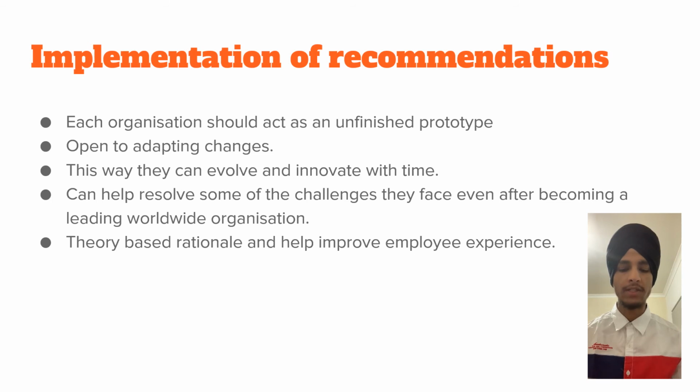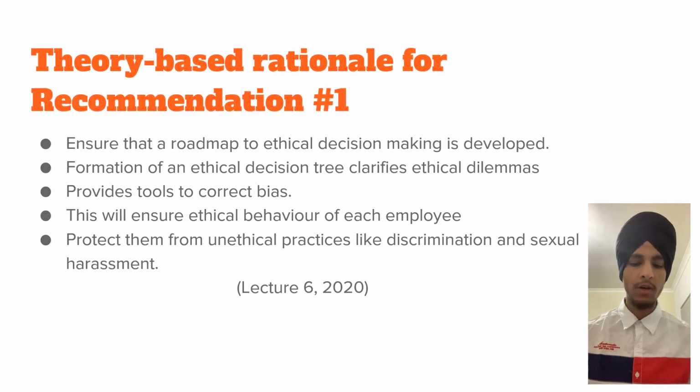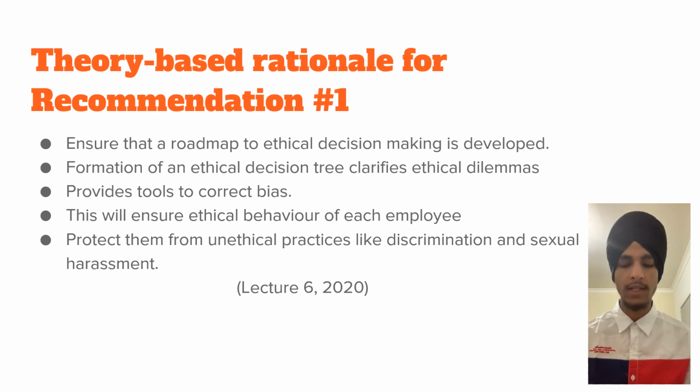The recommendations given for McDonald's can help resolve some of the challenges they face even after becoming a leading worldwide organization. These recommendations have a theory-based rationale and help improve employee experience. Recommendation of employing an ethics officer can ensure that a roadmap to ethical decision-making is developed. Formation of an ethical decision tree which clarifies ethical dilemmas and provides tools to correct bias. This will ensure ethical behavior of each employee, protecting them from unethical practices like discrimination and sexual harassment.